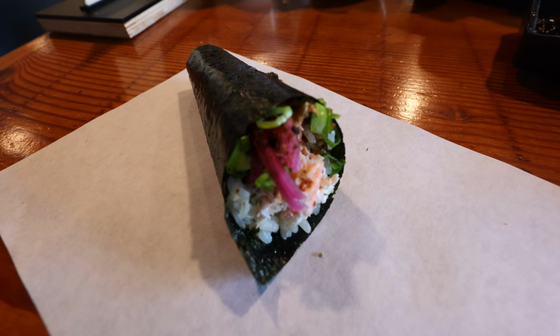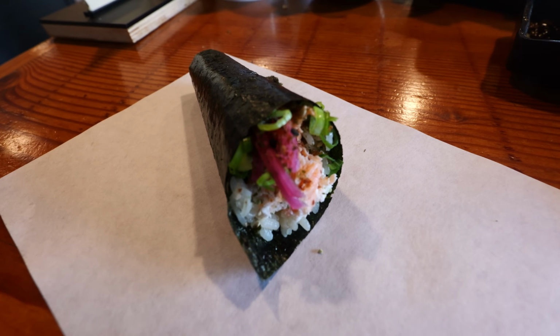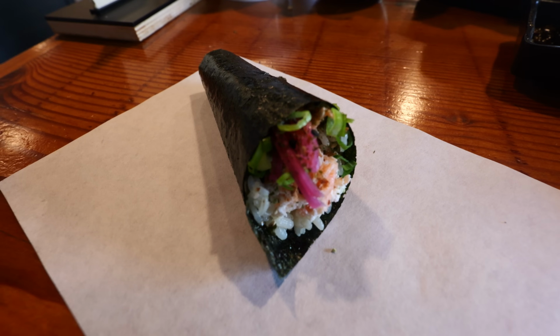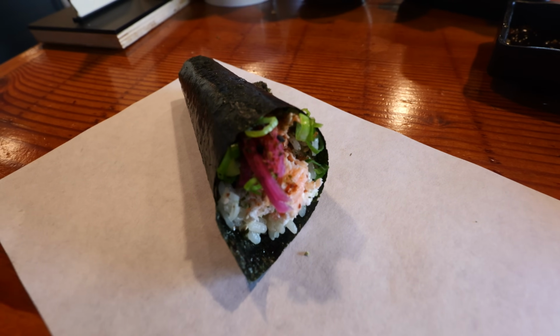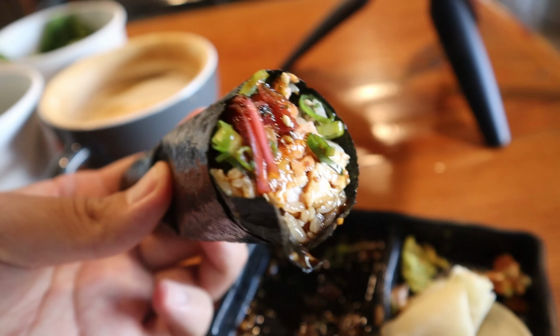This one is called the Toasted Lox Bagel. Despite the name, there is no bagel on top or anywhere inside. So this is kind of like their lox sushi. So the lox schmear is inside with hot smoked salmon, capers, wasabi furikake, scallions, and pickled onion. I don't think you're going to find too many rolls like this. Maybe you might find it in a Jewish deli if you're lucky, but certainly here at the joint.